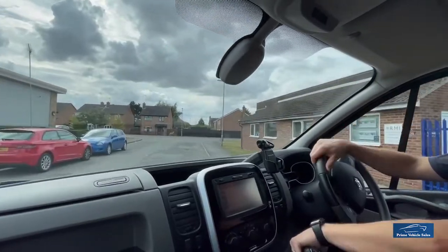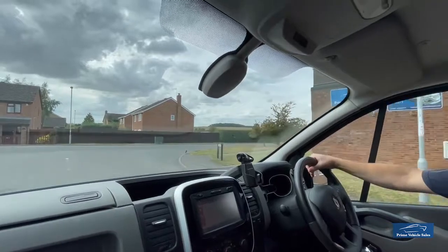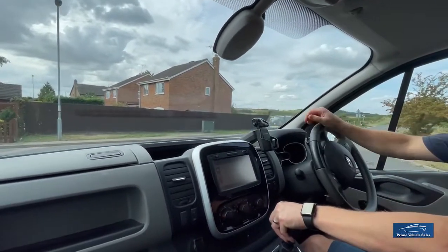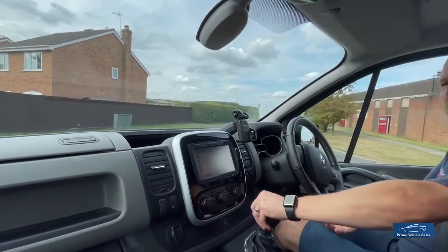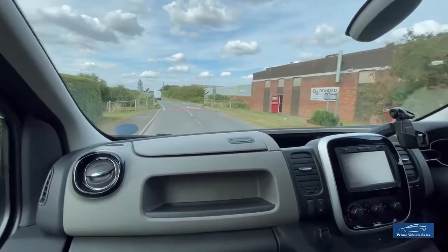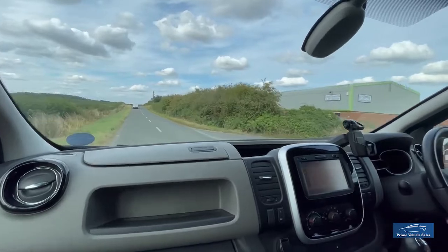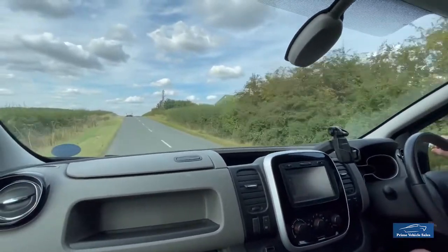Welcome to our virtual road test of our 2018 67 plate Renault Trafic Sport Nav PVS Sportline edition. It's done 21,800 miles, in black, one owner from new, with two remote keys. So we're just giving it a quick run up the road.